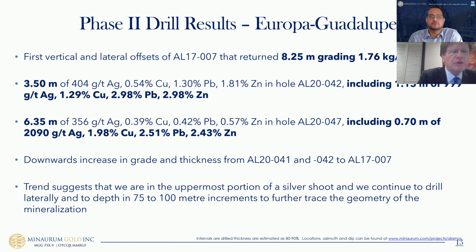So what we're noticing here is that there is a downward increase in grade on this section and the adjacent section to the south from holes 41 and 42 to hole 7. We can speculate that we're in the uppermost portions of the silver chute.